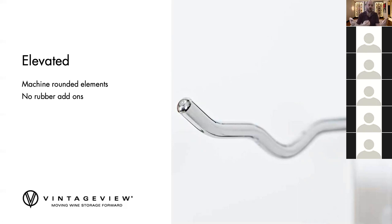The consumer wants these elevated finishes. They're willing to spend the money on them. So whether it is a premium finish like a golden bronze or a rounded tip on a column racking, you've got the options there, and the customers are clamoring for it, and they're not afraid to pay a premium on a lot of these things.